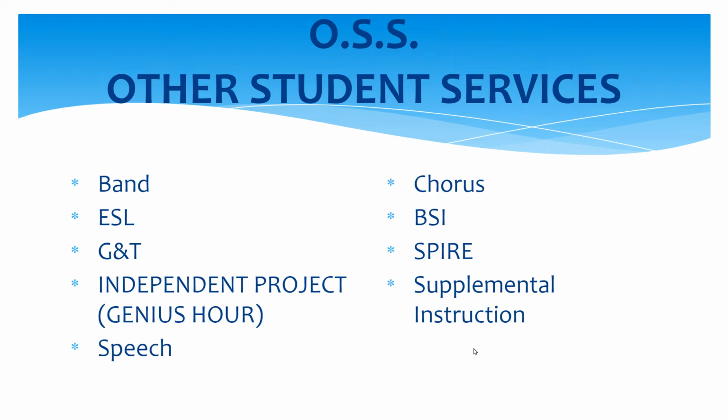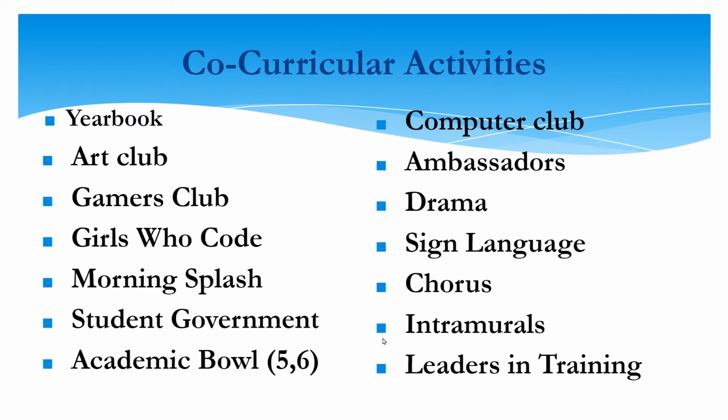The OSS period is a period that we have built into our day, so students can be pulled out to get other services without taking away from their academic time. And these are some of the things that we offer for those supplemental services.